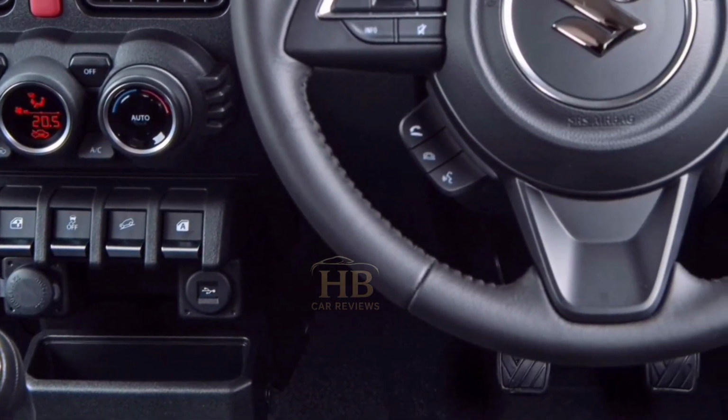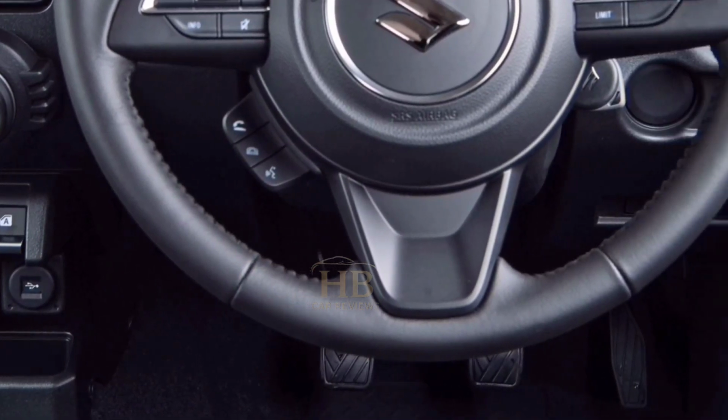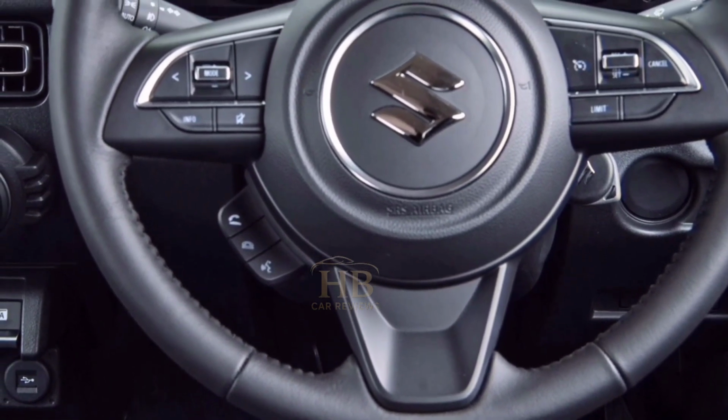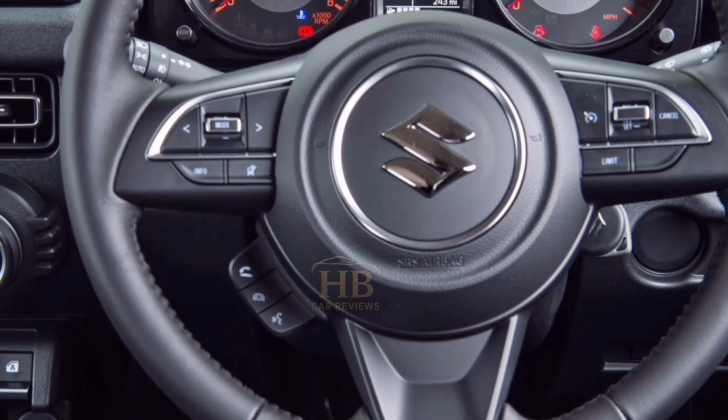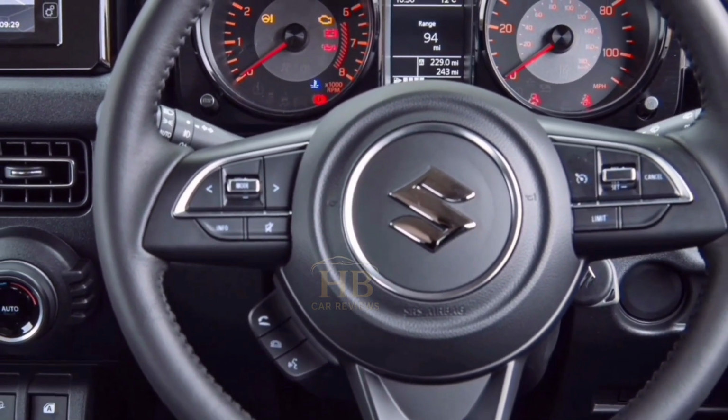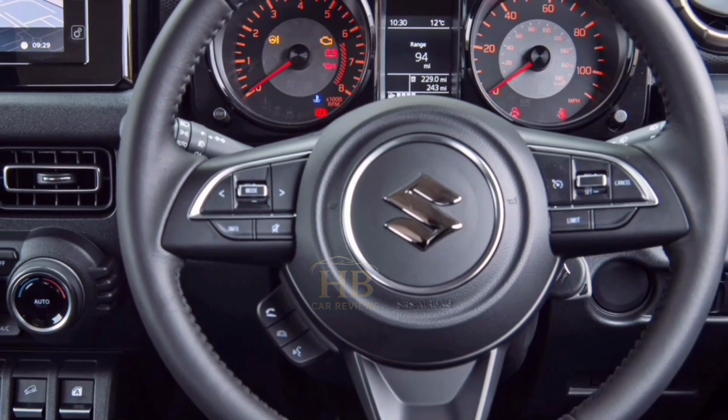Plus, there are multiple storage cubbies around the cabin for your phone, water bottle, and other essentials. Now, let's talk about the heart of the Jimny, performance. The 2026 Suzuki Jimny continues to deliver where it matters most, off-road capability.